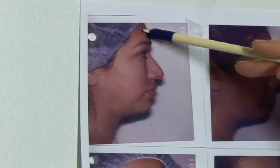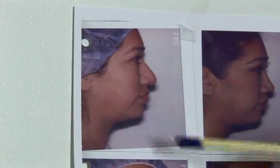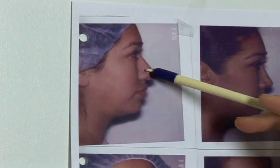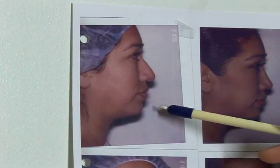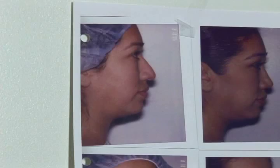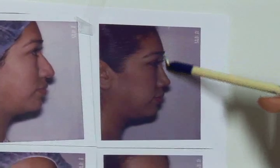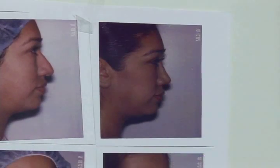Here's a good example of the C-shaped profile that is evident in patients before rhinoplasty, in which the nose is projecting out and a little bit of recession of the chin produces this kind of curvature to the profile. After rhinoplasty, the nose is now fitting in the profile, and the profile is much straighter.